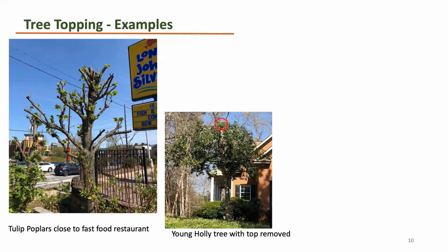But it really doesn't serve the purpose intended, because these will grow out very shortly and they will once again be covering the sign. The charitable thing to do would be just to cut these trees completely down and be done with it.